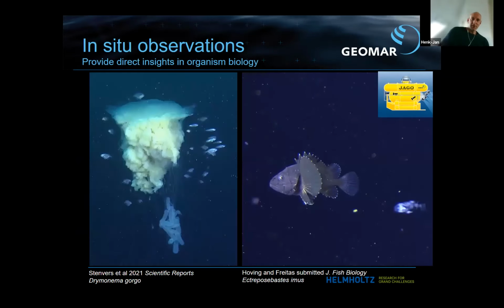But it's not only biodiversity that can be detected using in situ observations, it's also interactions between organisms. This is a large hydromedusa in the water column that's actually feeding on pyrosomes. And there are all these little fish around this hydromedusa that are either using this animal for shelter, or maybe even feeding on the leftovers that the hydromedusa is creating. It shows that animals in the middle of the water column have interactions, and these kinds of interactions cannot be discovered using net sampling.